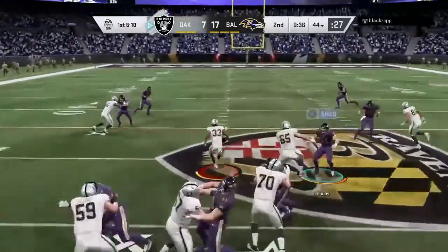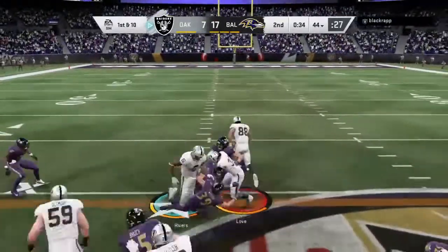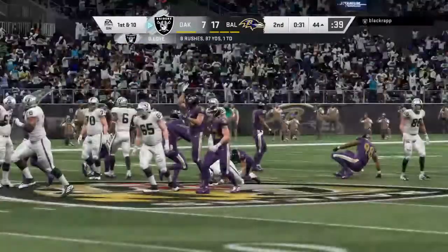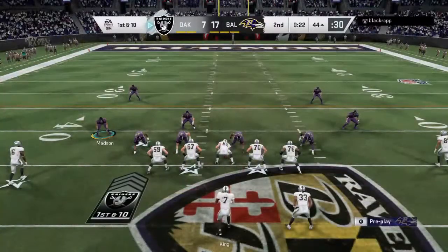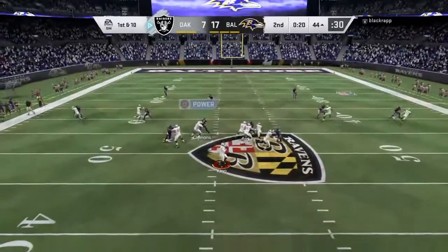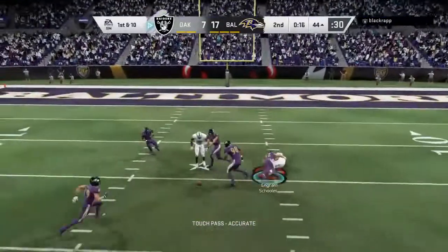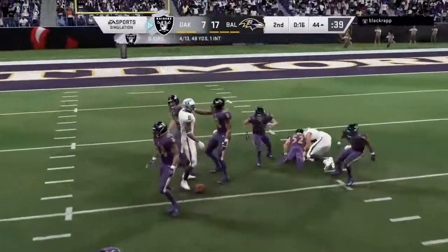On the draw, this is long. And an alley to run. And taking it across midfield and inside the 45. That one will go as a gain of 11. Raiders having a first down as well. And that is incomplete.